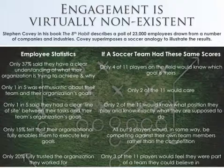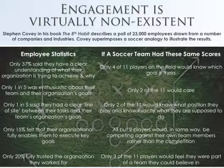We've talked a lot about the employee statistics already. You can see them on the left. And how those translate through, if a soccer team had these exact same stats, are as follows. Only 4 of 11 players would know which goal is theirs. Only 2 of 11 would actually care. Only 2 of 11 would know which position they play and know exactly what they're supposed to be doing. And all but 2 players would be competing against their own team members in some way, rather than against the competition. And only 3 of the 11 players would feel they're part of a team that they can believe in.